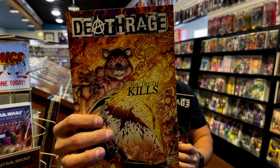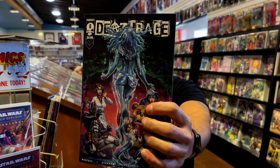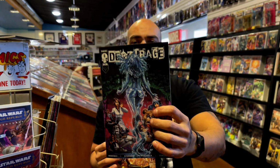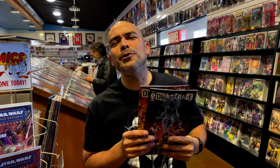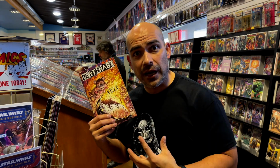This first one, the main one by Jeffrey Edwards and Ezekiel Dominguez, and the second one by Emiliano Urdinola and Ezekiel Dominguez. Very good stuff, and I believe Emiliano is the main artist here on the series, if I am not mistaken. He is. This series right here, as I said, I've been following Deathrage pretty much since they launched this series and this publishing company a couple of years ago.